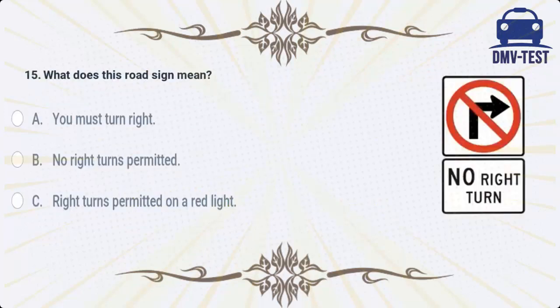What does this road sign mean? A. You must turn right. B. No right turns permitted. C. Right turns permitted on a red light. B. No right turns permitted. This sign prohibits right turns. It is illegal to turn right at an intersection where this sign is posted.